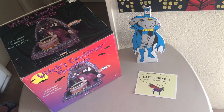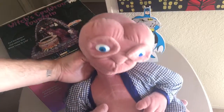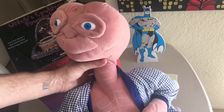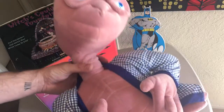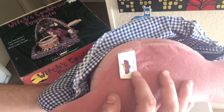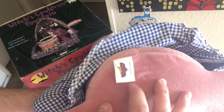All right, let's get into some of the other stuff here. There we go. Who's that? That's E.T., Steven Spielberg's famous movie from the 80s. And this one here is actually from 1990. It's a Universal Studios tag, it says Universal Studios, Florida. Something you would have bought there while visiting the movie studios.